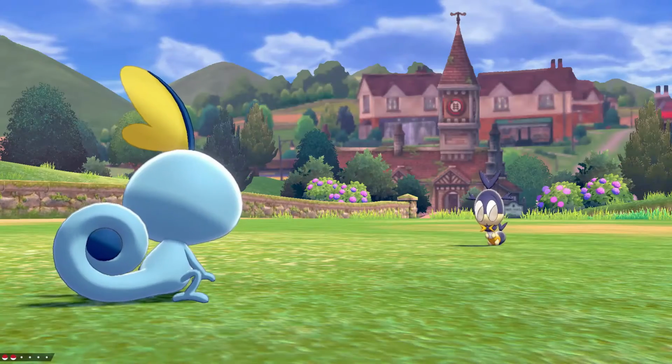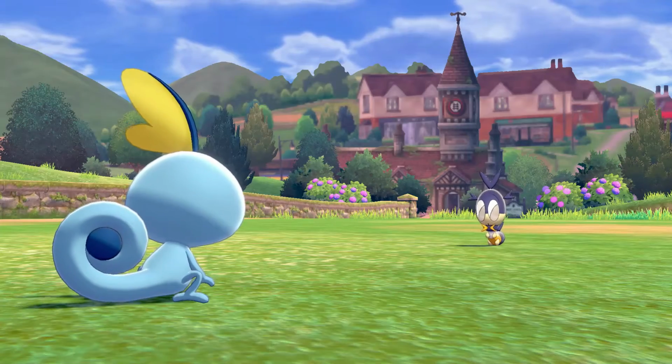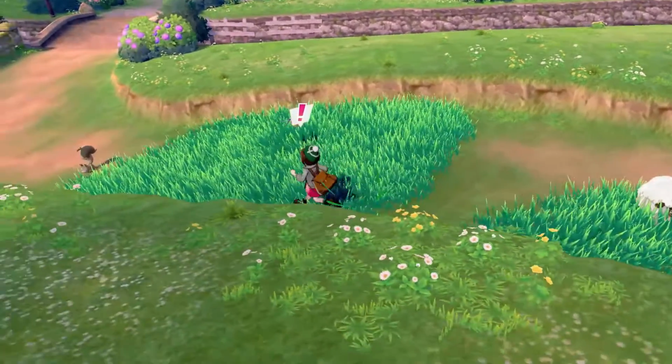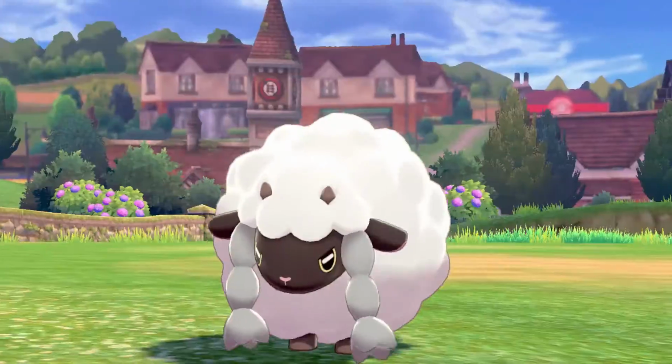Do you want a Ponyta? That's the best question. Do I want a Ponyta? Yes. Do you want a fairy Ponyta? Do I want a fluffy flying? Woo-loo! I love you, man.